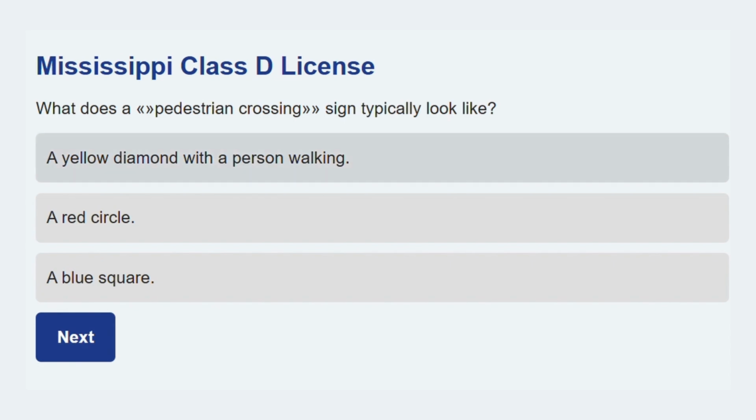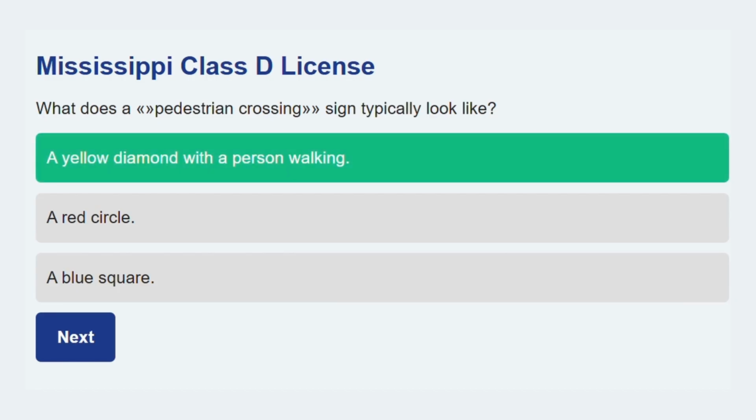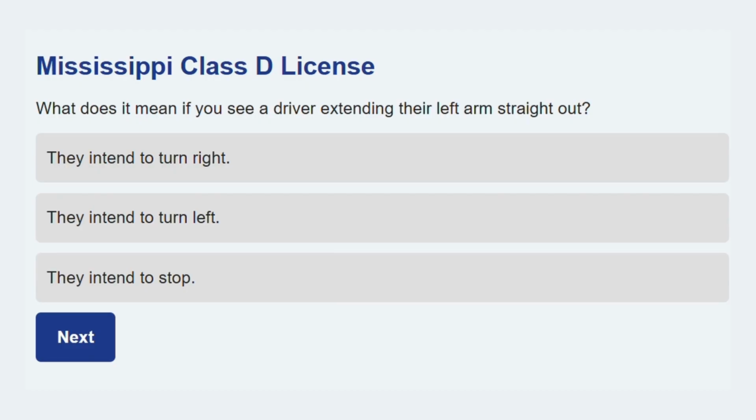When driving in fog, what headlights should you use? Low beam headlights. High beams will reflect off the fog and worsen visibility.